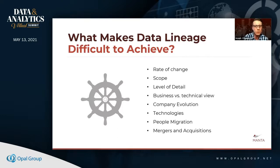So there are a number of challenges that come into play when attempting to implement a successful data lineage solution. From the scoping of the project, what resources do you include versus exclude for the different phases, to the use of bleeding edge technologies. If you've adopted the latest PySpark framework or other ETL tool out there on the market, you're going to have some struggles with finding a lineage tool to support them. There are always going to be some hiccups along the way.